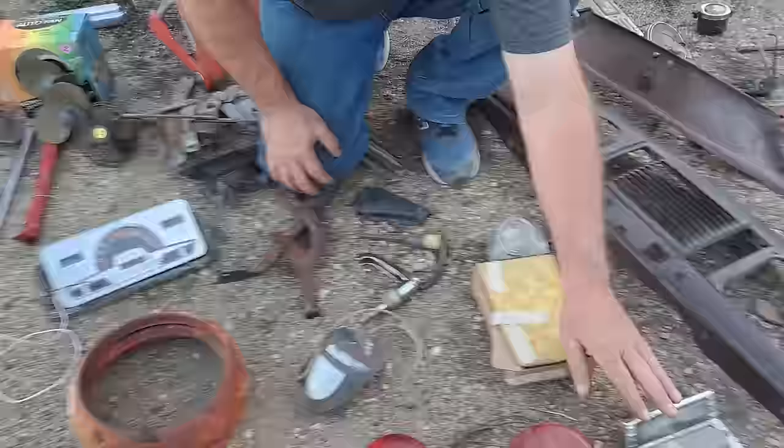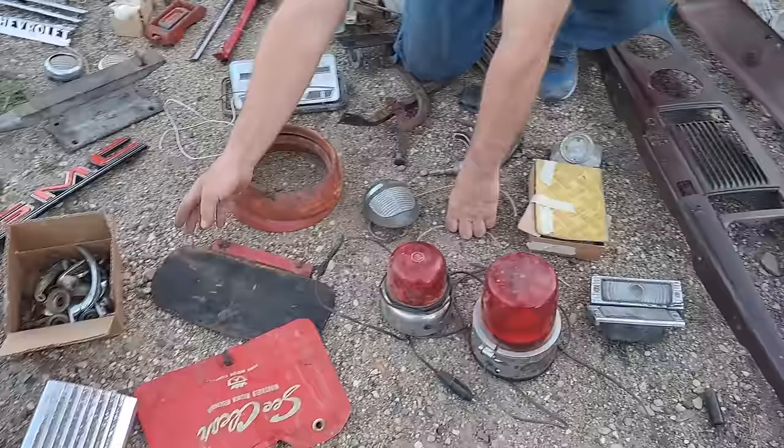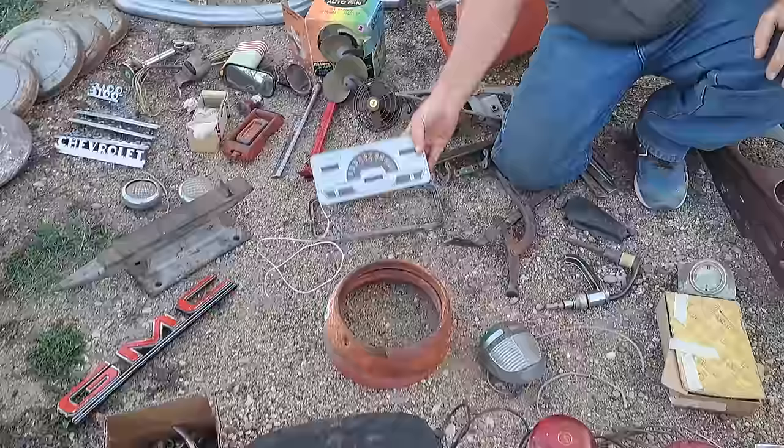These are Chevy pickup parking lights. This is kind of cool. This is Mopar trunk light, but they're a nice looking deal. Got a couple emergency lights there. This is a 35 to 37 Ford pickup glove box door and kind of a cool Ford windshield wiper bag there. This is Jeep. This got a Jeep Commando, early 70s.